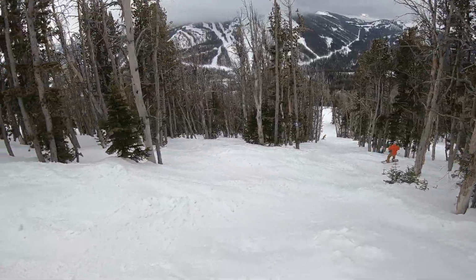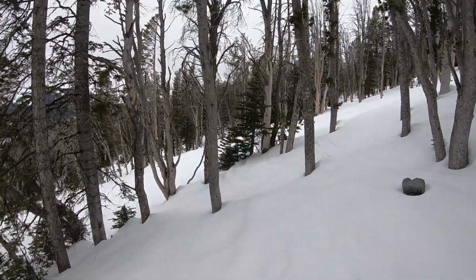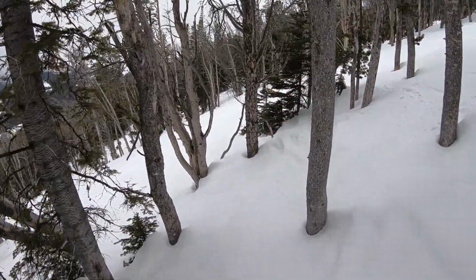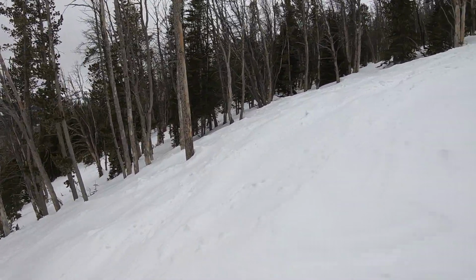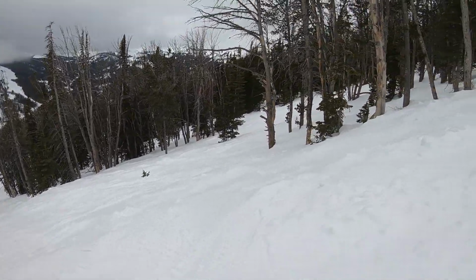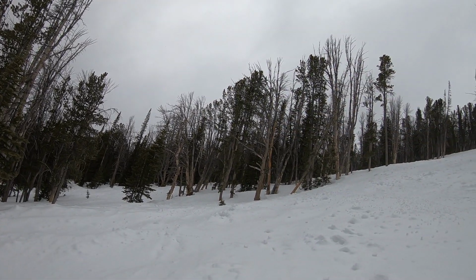So this is a five. The snow is wet, heavy, difficult to run over. Too heavy, easy to trip over.